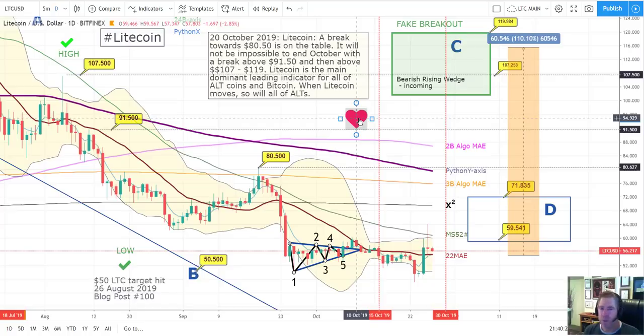Okay, there are 5 coins that we have identified that are going to make insane gains. Those coins are Litecoin, Ethereum, Bitcoin Cash, Digibyte, and XRP.